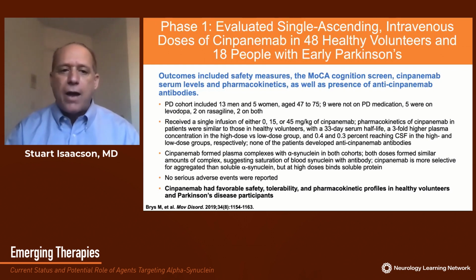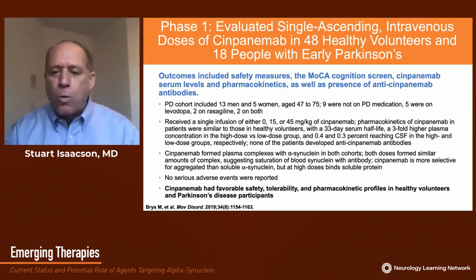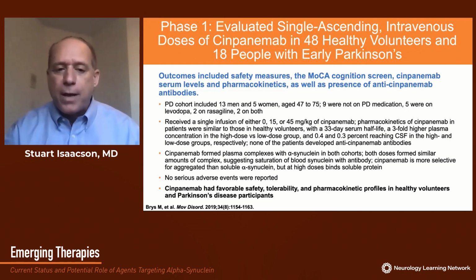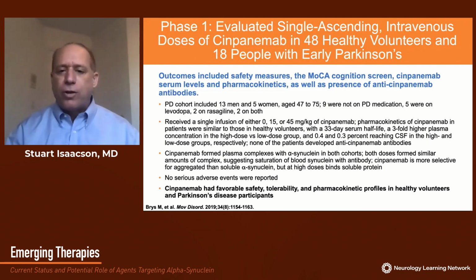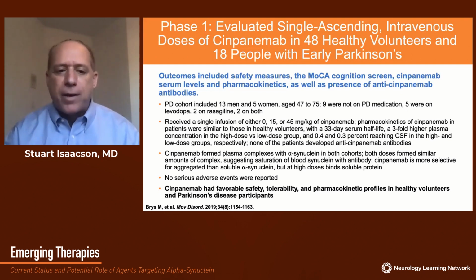There was a 3-fold higher plasma concentration in the high versus low dose group, and 0.4 and 0.3% reached the CSF in the high and low dose, respectively. None of the patients developed anti-Cinpanemab antibodies. Cinpanemab formed plasma complexes with alpha-synuclein in both cohorts. Both doses formed similar amounts of complex, suggesting saturation of blood synuclein with antibody. Cinpanemab is more selective for aggregated than soluble alpha-synuclein, but at high doses can bind soluble protein.